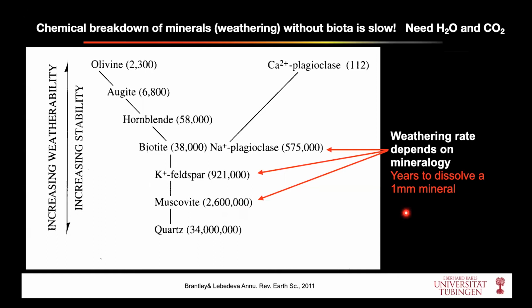Now, what's interesting about this is that this was entirely a laboratory experiment. They basically took different minerals and tried to dissolve them with different amounts of water and carbon dioxide, or carbonic acid, to look at the rates of dissolution. What stands out here is the extremely long timescales that are involved.